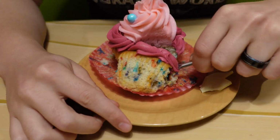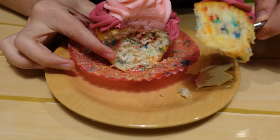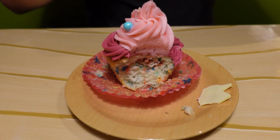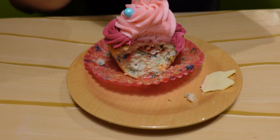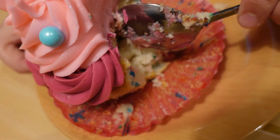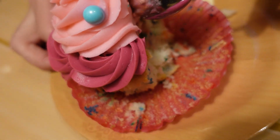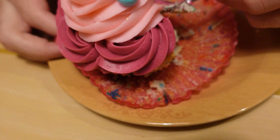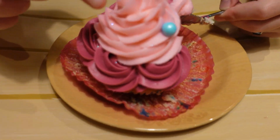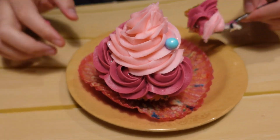You can't go wrong with funfetti. How's the center look? I thought it was filled with some stuff. It's good. I thought that the raspberry was in the center. It's not? It is. Look, oh, I just missed it. It's right there. It's kind of towards the top though. You see it? I can't, you're not facing me. Oh, yeah. It's very sparkly at the top. Look, little sparkles. Princesses have to have sparkles.